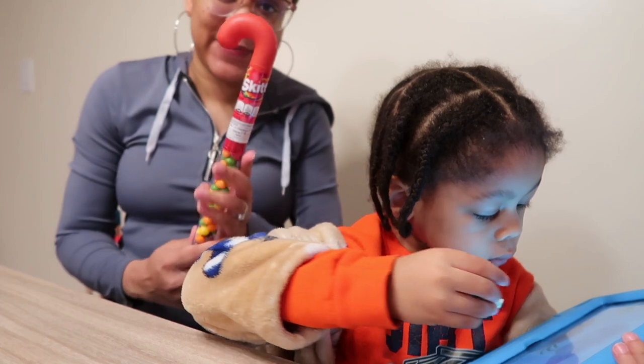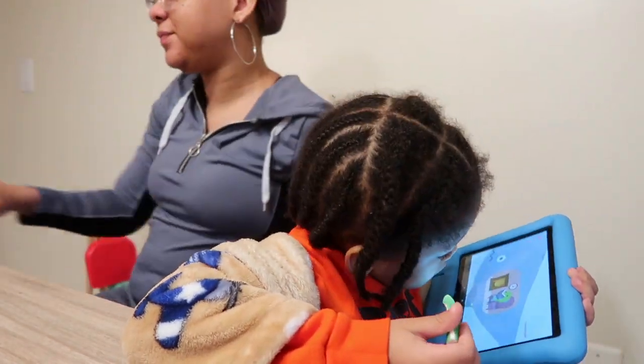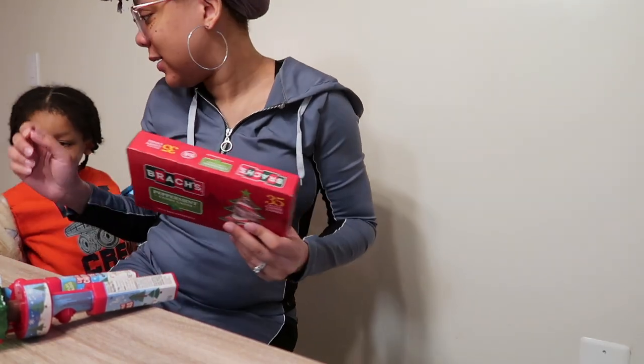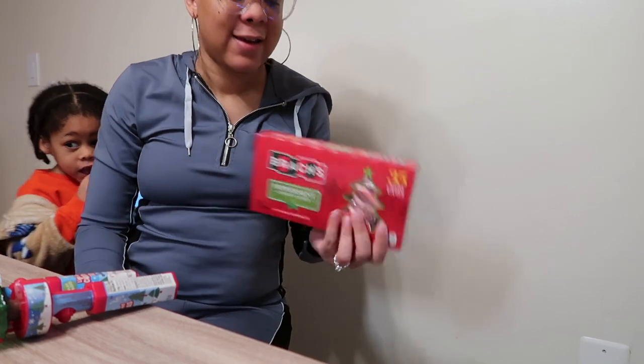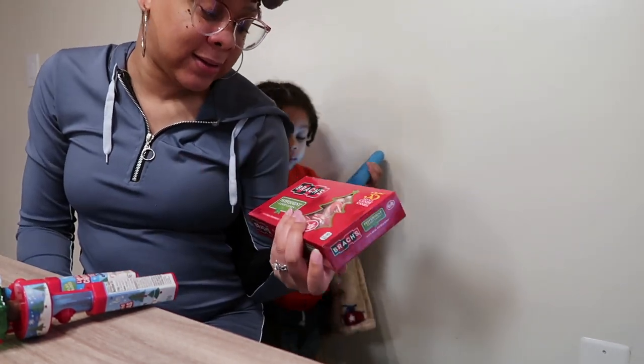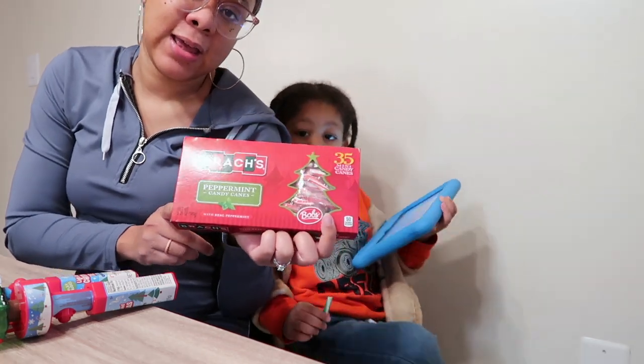But anyway, I also got these Skittles to put in my stocking. Who gave you that? Daddy gave you that? Mm-hmm. Okay. But my baby, he loves candy canes, so I got some peppermint candy canes to put in the stockings.